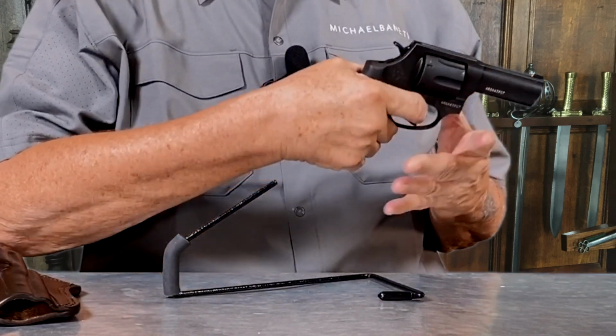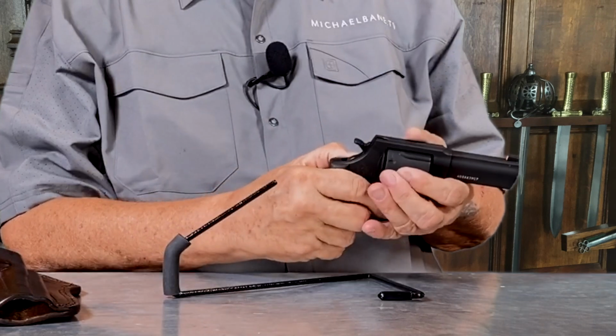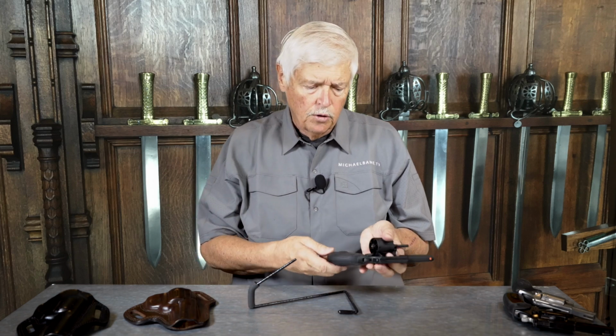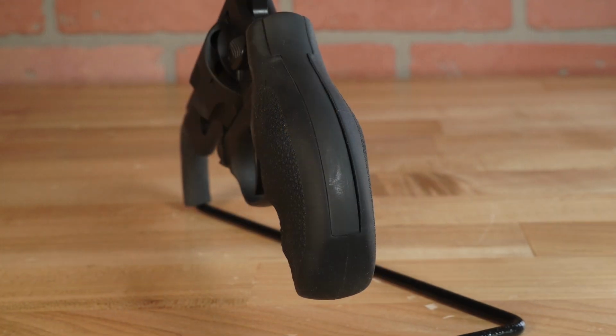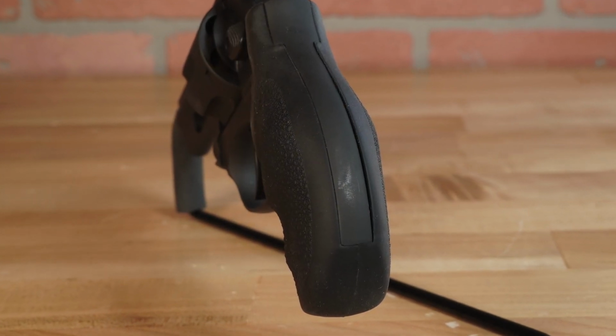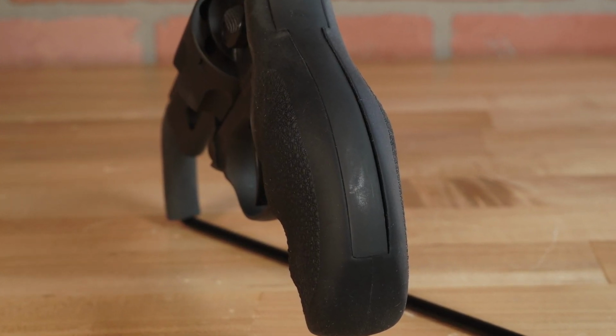And again, the ergonomics were good, by which I mean it didn't kill the back of your hand at all, which I think is important, because a lot of times they will. But the ergonomics are good, grips are good. I think these are Hogues. One of the things that Taurus has always done is spec really good grips on their small guns, really excellent.